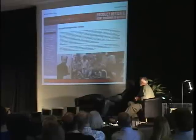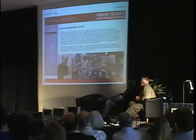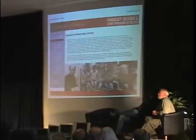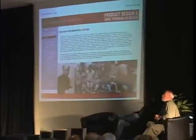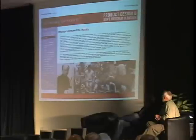Stanford Design Program is unique in that it stresses the technical side as well as the aesthetic side, and it values them equally. So we were taught to design from the inside out, as a mechanical engineer would, and then turn around and design from the outside in, as a traditional industrial designer would design. And then we were taught to iterate as many times as we could.